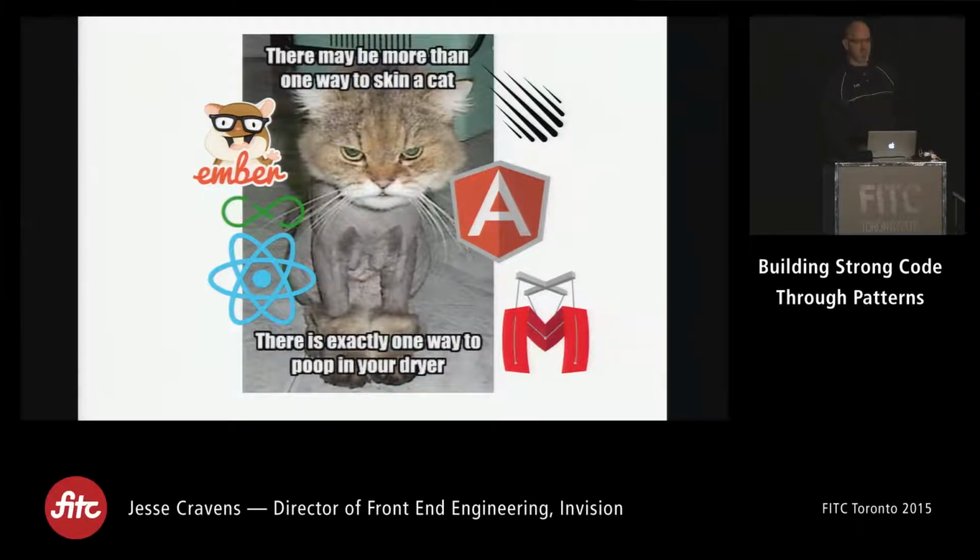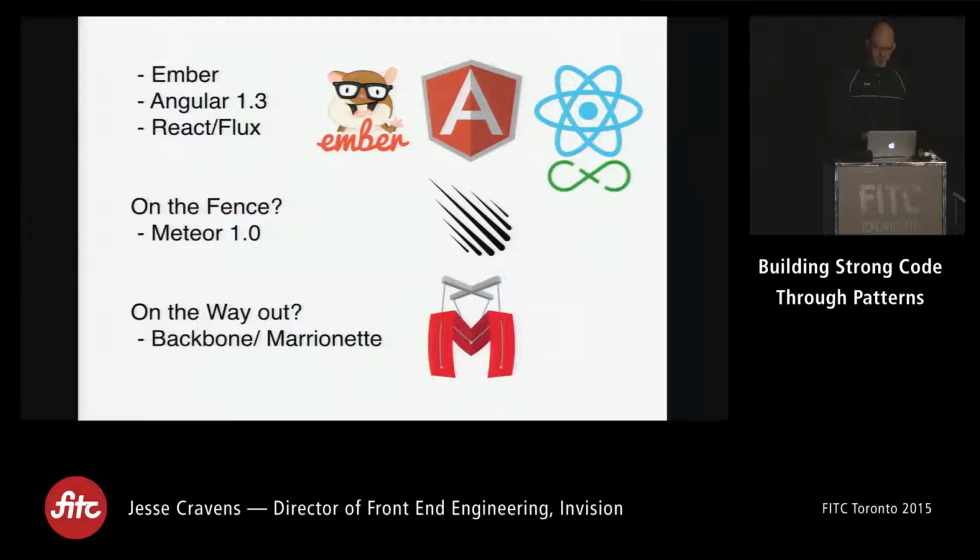You'll see there I also have some other logos added in, Meteor, Marionette. I don't know if you recognize those. What I would like to do is narrow it down a little bit, because the landscape is so broad. What I've had to do in my different positions over the last couple of years is to narrow it down and to say what is really ready to be used in a real application that's production ready.